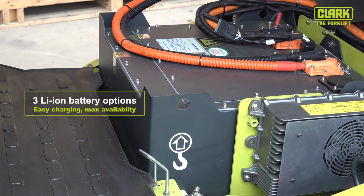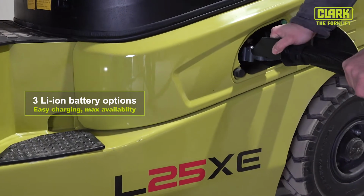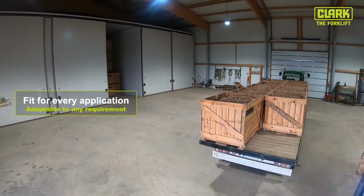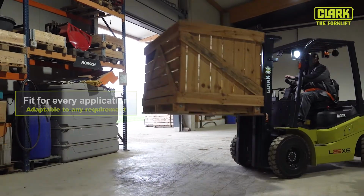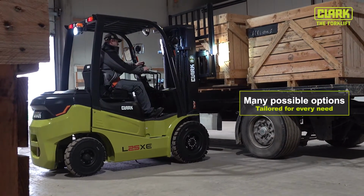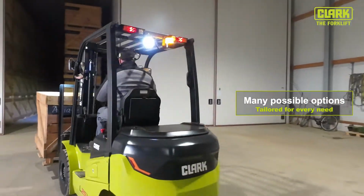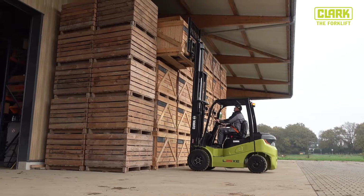380-volt lithium-ion battery options and fast charging capability ensure that the L25XE is always ready for use. Whether for short or long continuous operations, this crossover model can be adapted to any requirement. Many options, such as the optional heated cab, fork positioners, and warning lights, make the L25XE a forklift that adapts to the needs of the driver and the operating conditions.